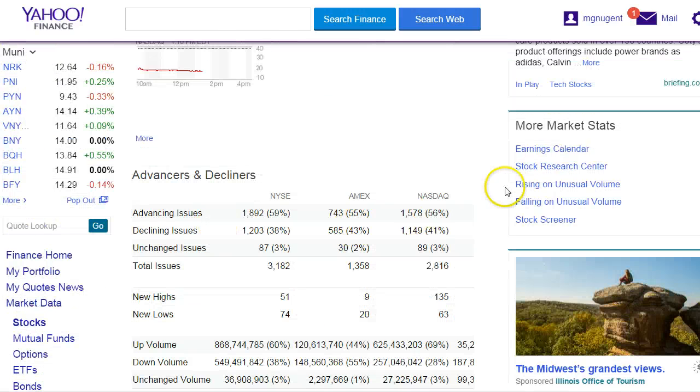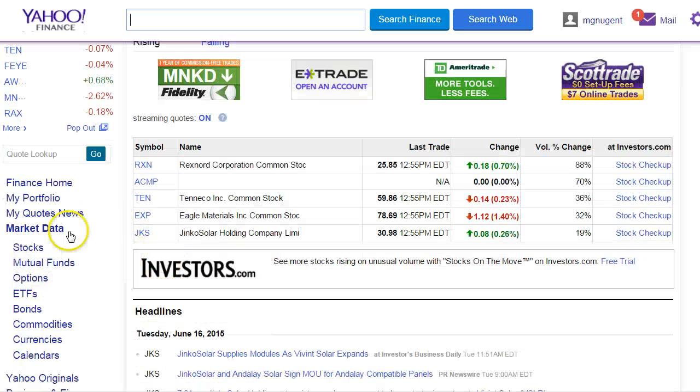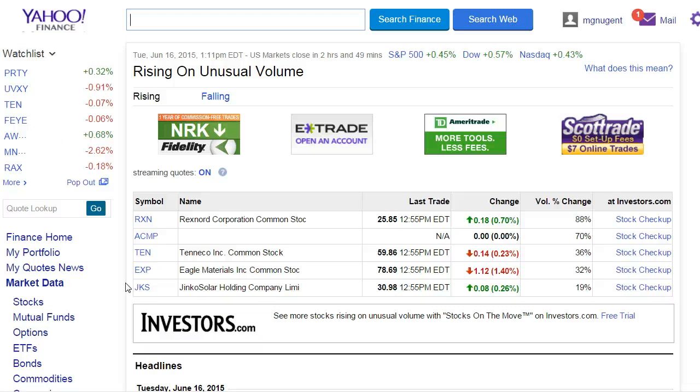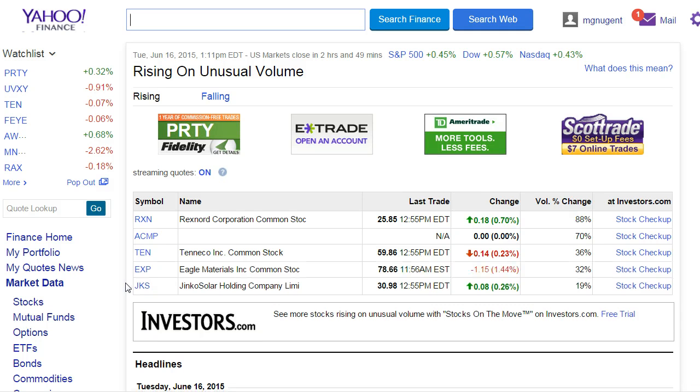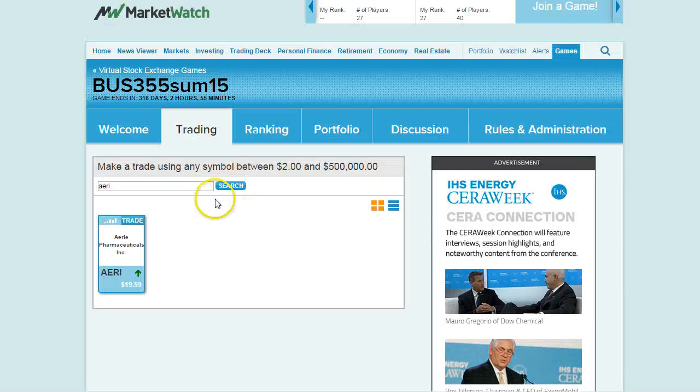So a lot of good information. We can get stocks with rising highs and unusual volume. So you can look at some stocks that are doing well based on rising volume. And you can even go in here and create a portfolio. I have some portfolios set up, and you can create portfolios and track your stocks. So I encourage you to look at Yahoo Finance to get some stock information, some trading information, help you think about some stocks to buy, and then go back to the virtual stock market and start trading.